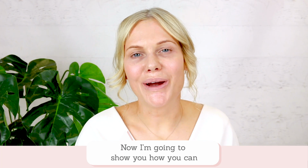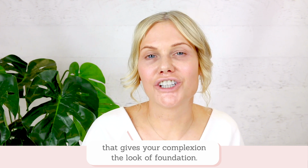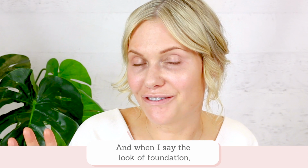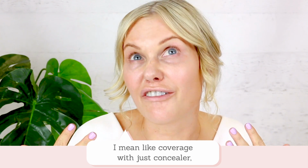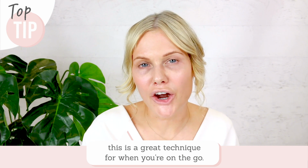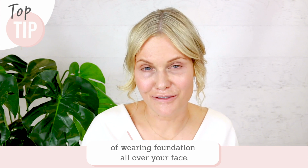Now I'm going to show you how you can wear your concealer in such a way that gives your complexion the look of foundation. And when I say the look of foundation, I mean coverage with just concealer. This is a great technique for when you're on the go, or perhaps you don't like the feel of wearing foundation all over your face.